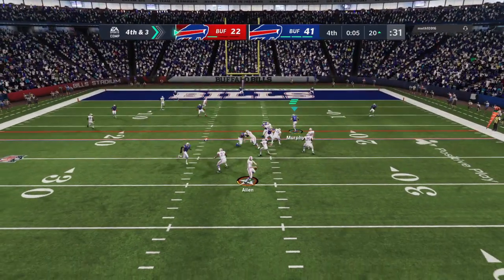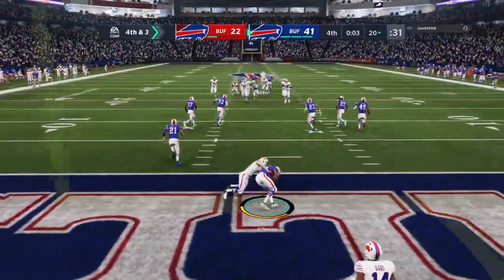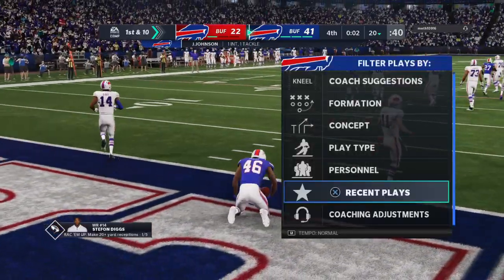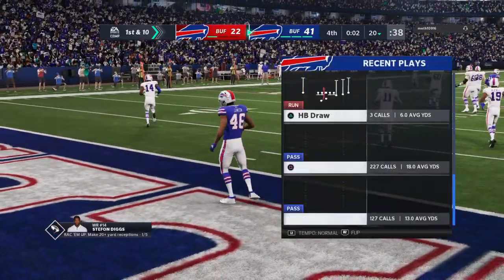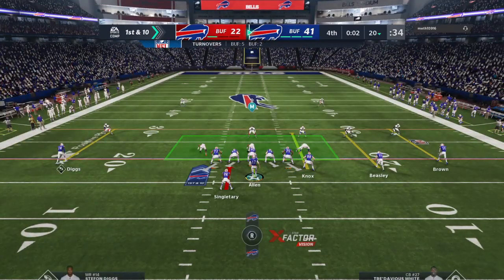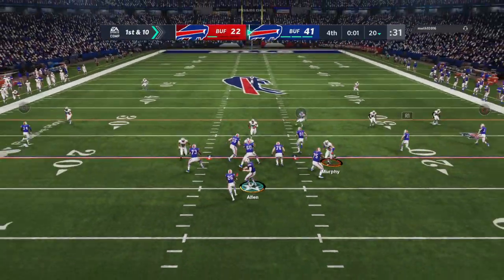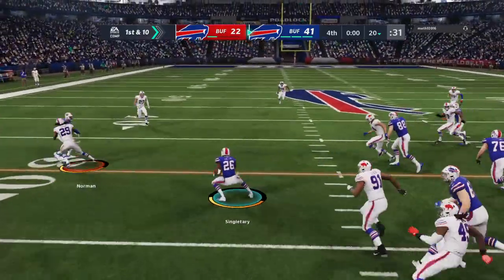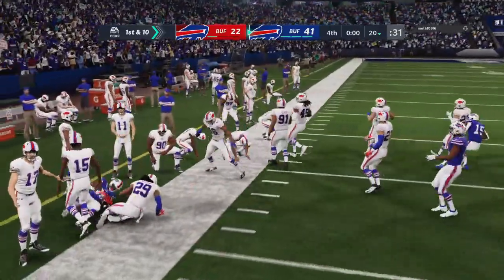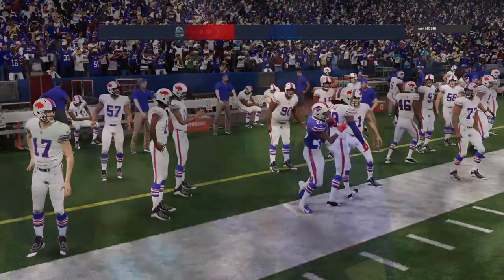On play action, Allen. And oh, it'll be intercepted. Able to get there and pick it. And a big turnover there as his guys will get the football back. Intercepted. The Bills take over 1st and 10 at their own 20-yard line. They'll run on 1st down with Singletary. And he takes us beyond the 35 before going out of bounds.